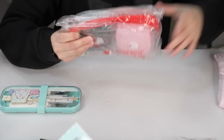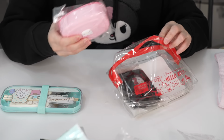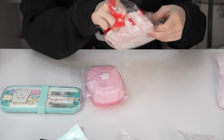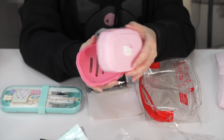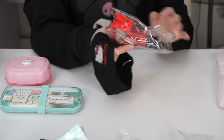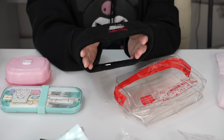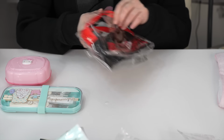And there's more. Next up, we have, so it's a Hello Kitty pouch. And inside we have a soap dish and a hairband. It also comes with this pouch. I'm loving this bag, guys. And we can't forget, it was $5.